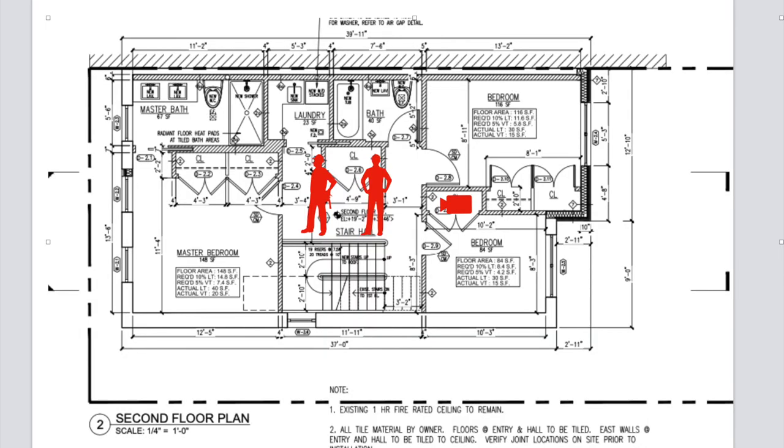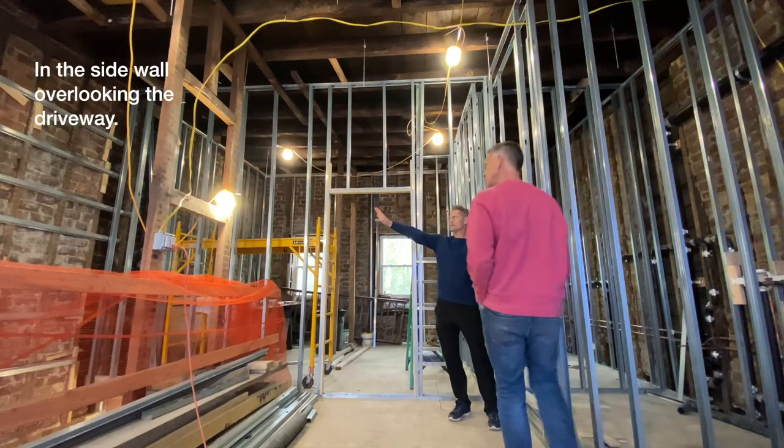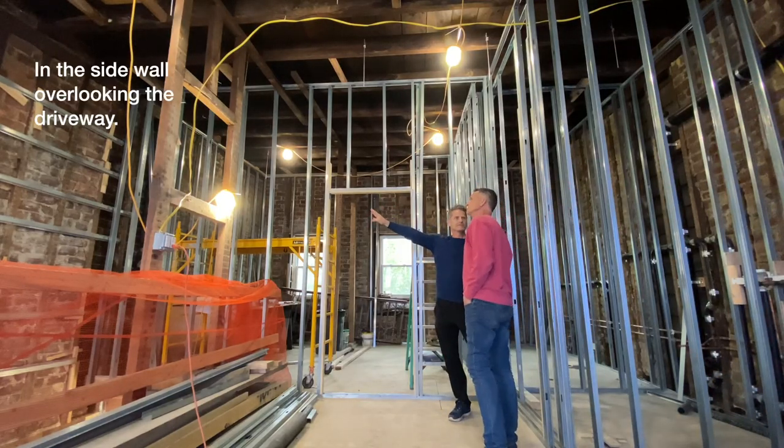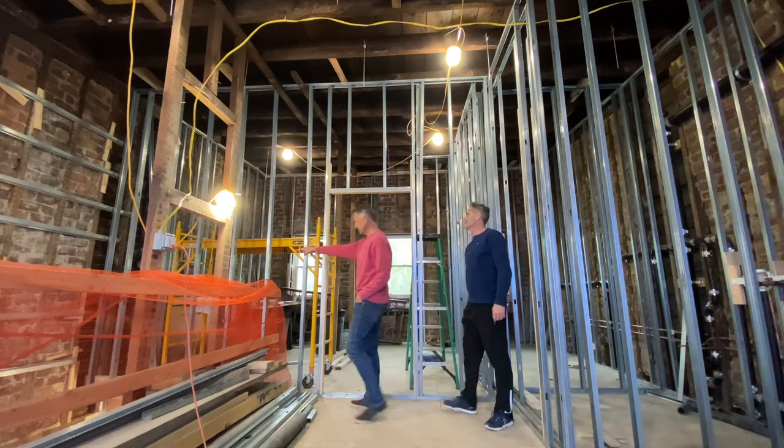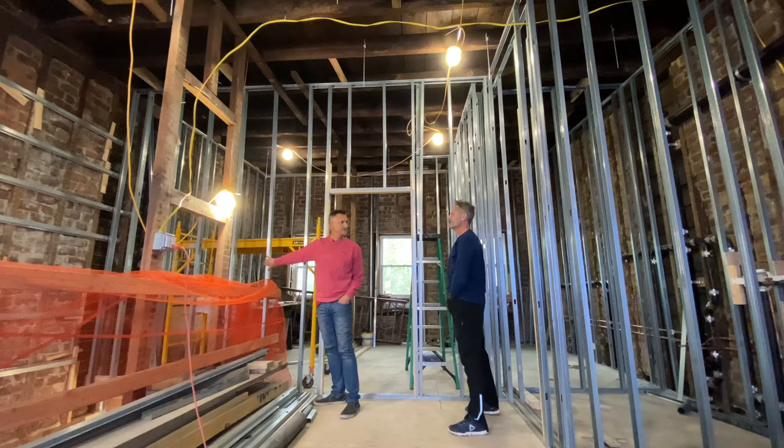Here's a look at where we're standing on the top bedroom floor in the middle of the stairway hall, with a camera pointing towards the front where our bedroom is. There's a window right there. Oh, it's there. Yeah. Wait, and then we have this big wall here for a piece of art.